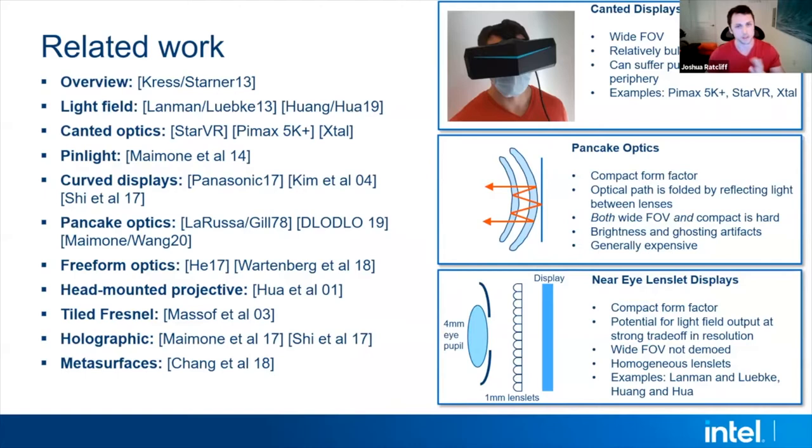Next are a class of optics known as pancake optics. These systems obtain impressively compact form factors by folding the optical path. In reality, this folding is usually a process of bouncing light between layers of lenses facilitated by polarization. However, there are issues. It can be difficult to achieve an ultra-wide field of view and a compact design at the same time. Furthermore, there can be substantial headaches with transmission efficiency, ghosting, and cost. Michael Abrash spoke at a recent Oculus Connect about this, which I'd recommend anyone interested to watch.